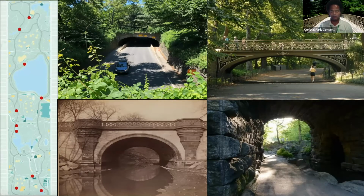We know that everyone has a favorite arch or bridge in Central Park. We apologize in advance if we don't discuss your favorite. We just don't have the time at the moment, but do ask questions and my colleagues will answer them, even if they're not about our bridges or arches. We can still discuss these things and talk about them.